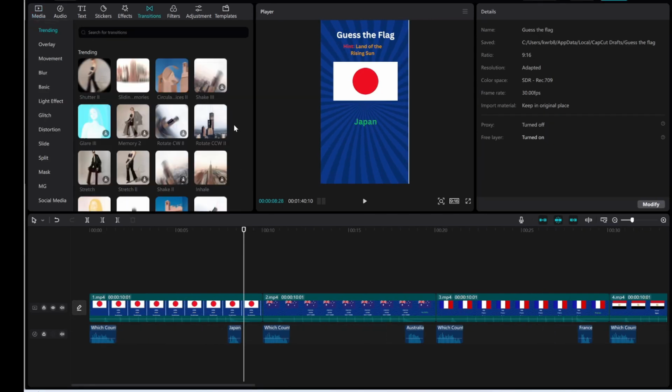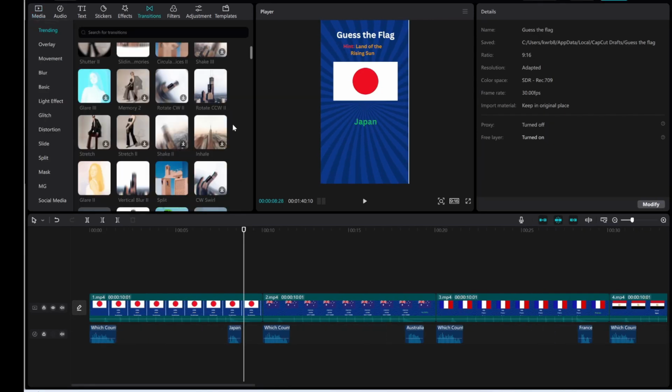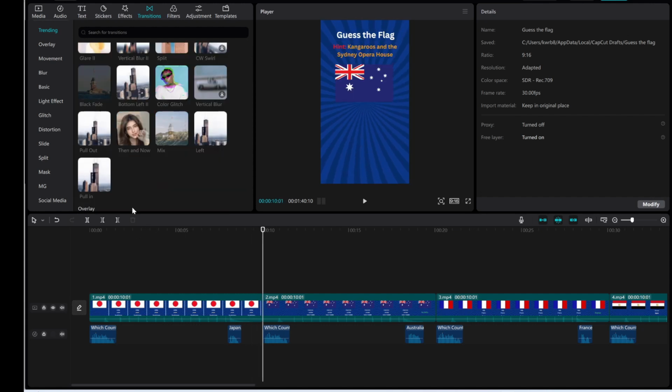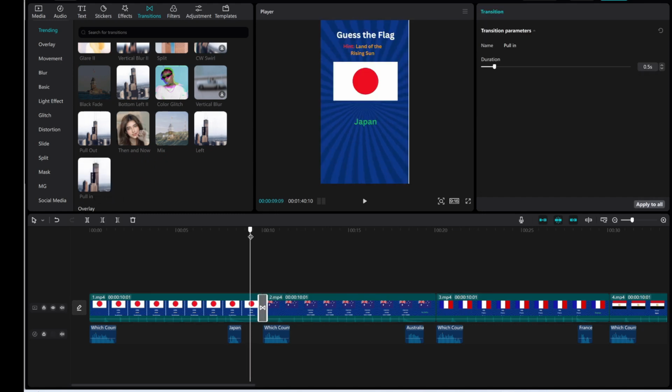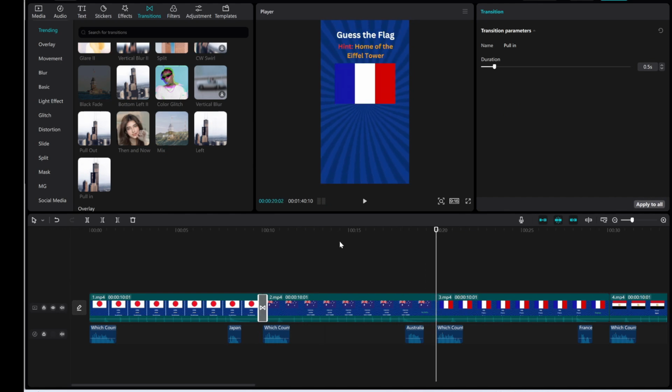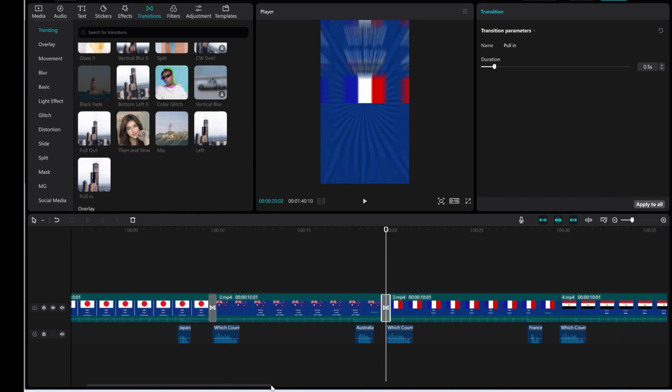Now we'll add transitions to make it more engaging. Go to the Transitions tab and search for the one that is suitable for my design. I think the pull-in transition works well. I move the playhead and place it where I want to add the transitions. Click on the plus sign to add it, and I will add it to all the clips.